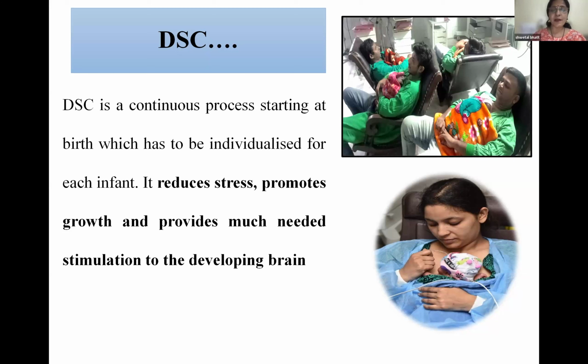It reduces the stress, it promotes the growth, it provides much needed stimulation to the developing brain. There are nine different stages immediately after the birth, putting the baby on mother's abdomen, and it supports the brain development.